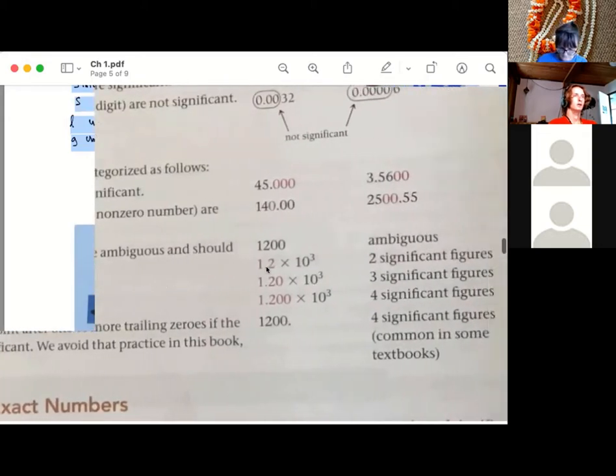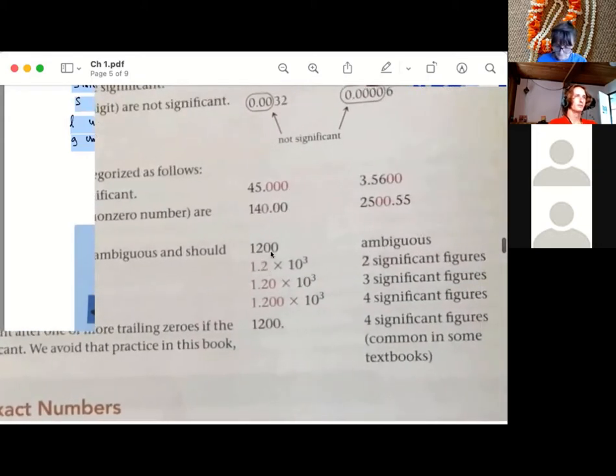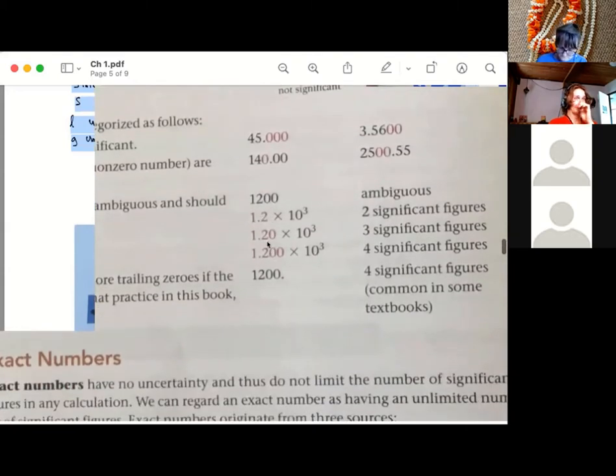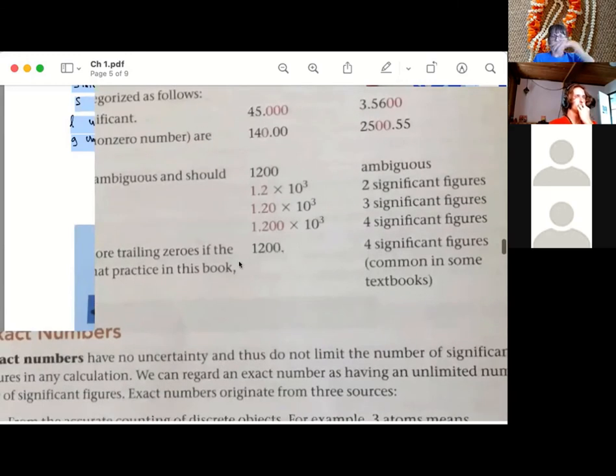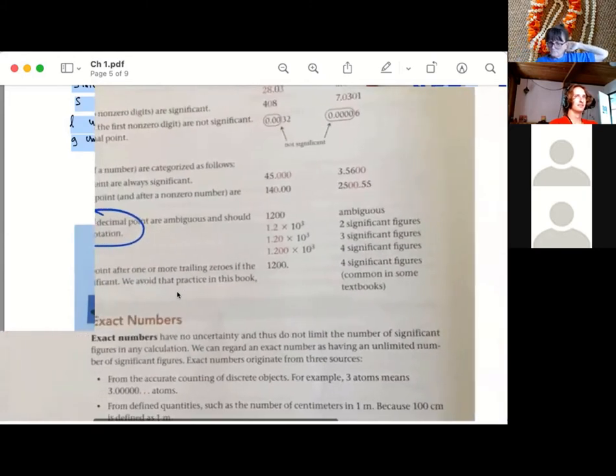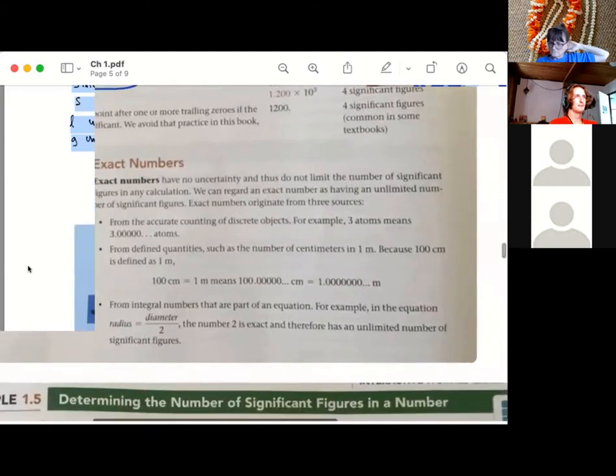So if you have 1200, you don't know how many sig figs there are. This one, 1.2 times 10 to the third, tells you it's 2, and this one here tells you it's 4. If you have this period after it, that implies 4. But watch out with your English though, if it's the end of a sentence, then that's even more ambiguous. So we try to keep it in scientific notation. So how are we doing so far? Questions?